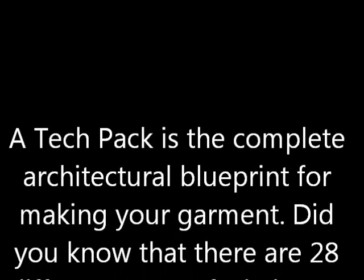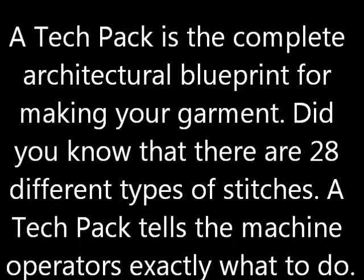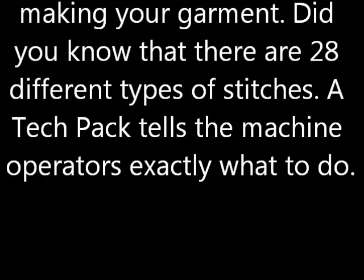A tech pack is the complete architectural blueprint for making your garment. Did you know that there are 28 different types of stitches? A tech pack tells the machine operators exactly what to do, where.